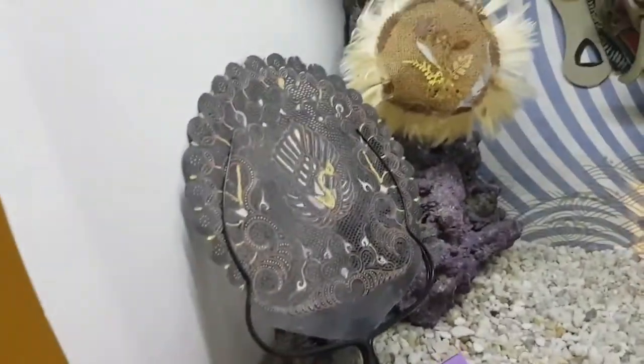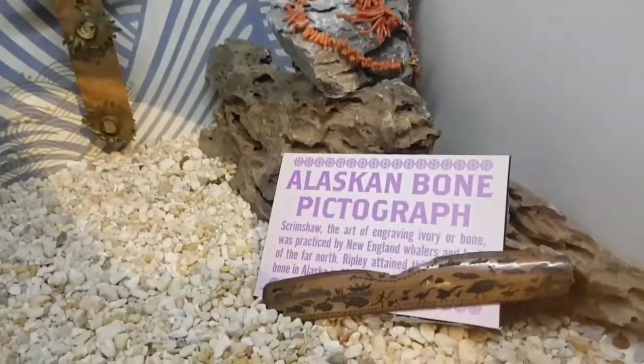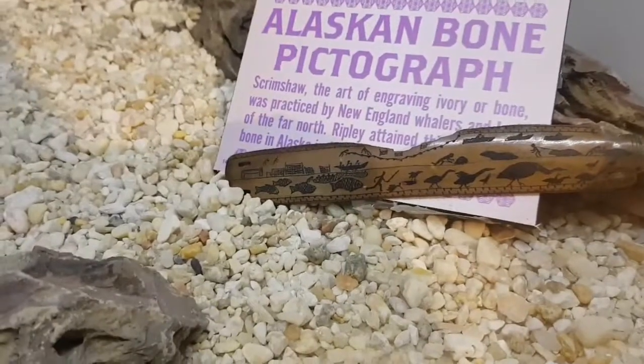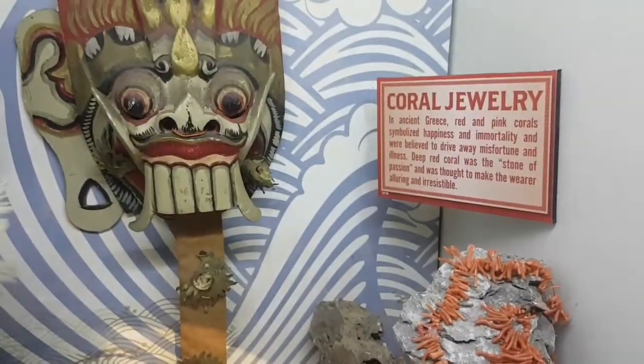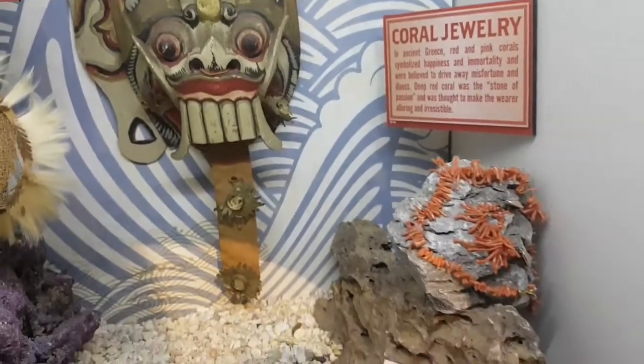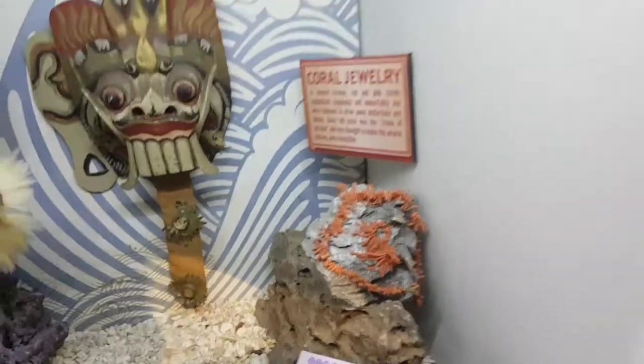Balinese fan. Alaskan bone pictogram. Coral jewelry. So that's earrings and it looks like a necklace. I'm not sure what that's supposed to be. Oh, it's a crab. And there's another one. It looks like a crab.